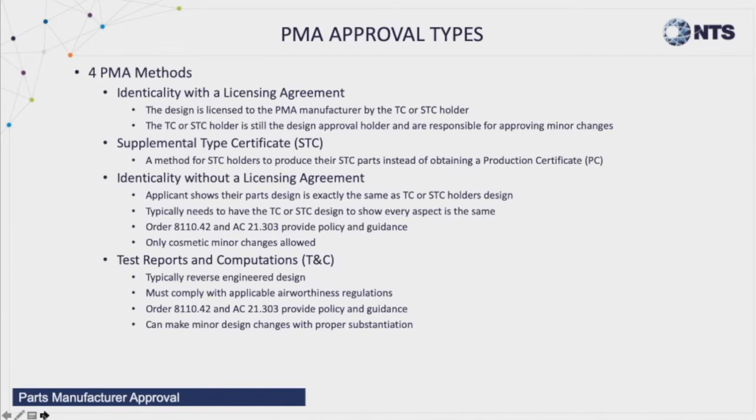You have a path for similarity without a license agreement. The applicant will show their part design is exactly the STC holder's design. Typically you need to have the STC design to show every aspect is the same, so similarity with approvals. You see the orders there on the slide that provide the policy and the guidance in the FAA and the FARs to complete that. You're only allowed very minor changes to material or design. So that's the third path.